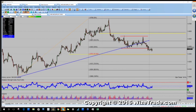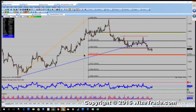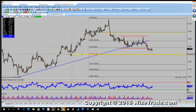So, the cable, the lack of follow through to the downside is, like I said, pretty impressive to me. Now, how do you trade that? I don't know. In my opinion, if I was looking for longs, which I'm not, I'd be looking for longs down here at 143. We have a 618 retracement. You can see some horizontal support. That would have offered a great place for a bounce.